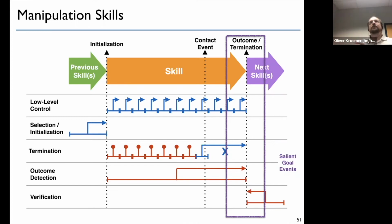In contrast, if we had a skill that's moving to a point in free space, yes, we could use visual information, but depending on how you put your head, it's going to look different. Lighting effects can easily change our perception of that. So there's no really strong, clear signal about when that happens. Whereas with tactile sensing and these mode changes, we can get very clear signals.